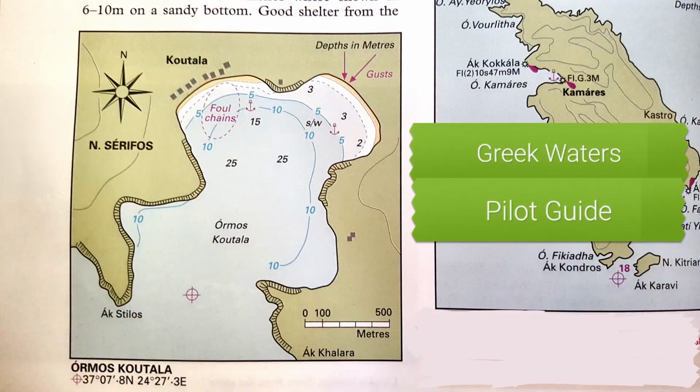We've let out 40 meters of chain, and we're now sitting here nicely tucked against the wind in 8 meters of water. There are violent gusts if the Meltemi's blowing, so it probably wouldn't be somewhere that you'd want to come in big winds. No, this is not a hidey hole from the Meltemi, that is for sure. The violent gusts here, if that wind is blowing more than, I would say, 30 knots, that's not going to be fun.